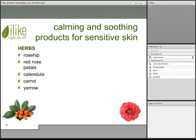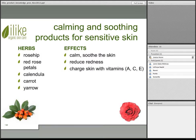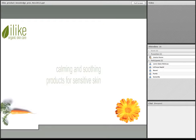And yarrow is a very healing and medicinal herb. It has anti-inflammatory properties, soothing and calming, and astringent properties as well, toning and tightening. The effects overall calm and soothe the skin, reduce redness, charged with vitamins A, C, and E, reduce rosacea symptoms, hydrate the skin.